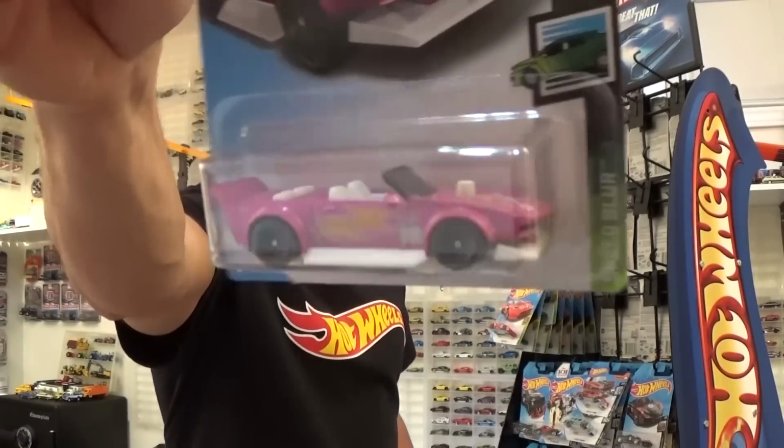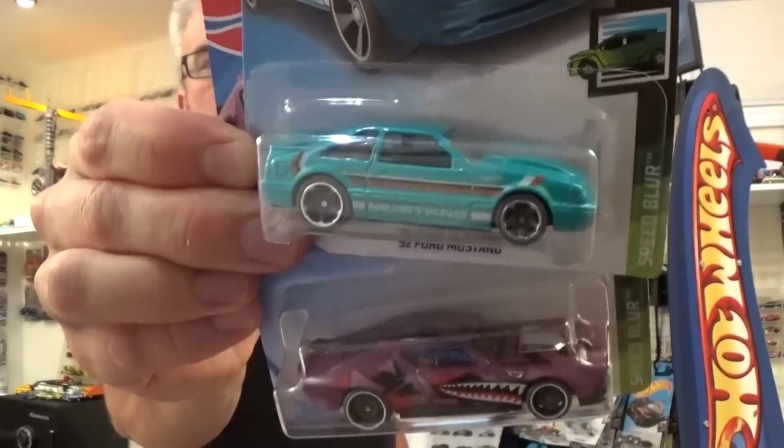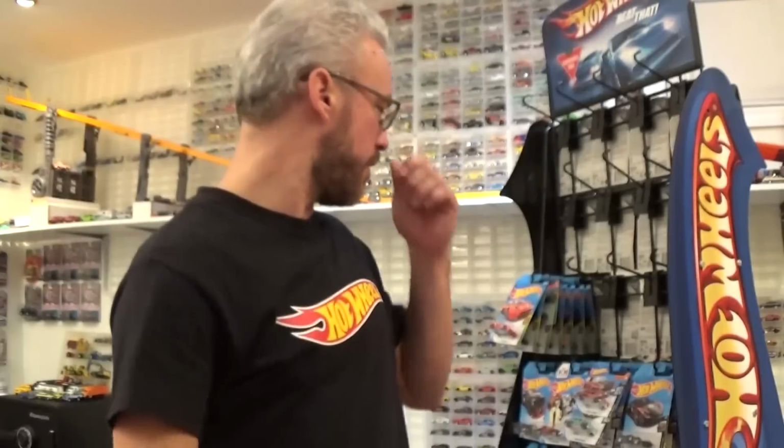Trackmania. I don't know why I bought that one. It's kind of cute. Oh, there's another 64 Chevelle SS, burgundy, still with the gray wheels. The gray wheels, they're all over the Speed Blurs apparently. We've got a 92 Ford Mustang and another muscle bound here with the purple. Really nice 92 Ford Mustang. Always love that casting.